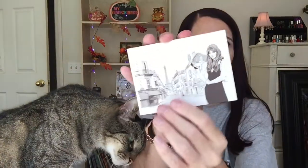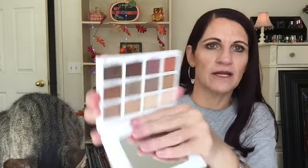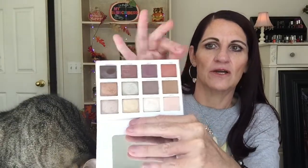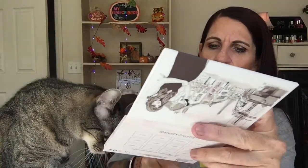So the first question, best palette for beginners. The first palette that came to my mind was the Persona Identity palette. These are so smooth and so blendable. They're not anything crazy, so you don't have to worry that you're going to go haywire. Just a nice array of colors. You've got your shimmeries here, and they're so buttery. And then you have your mattes that blend out so nice.